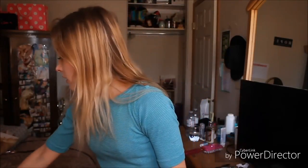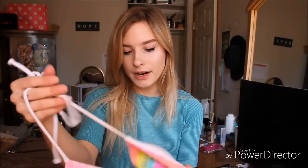It's from last year's collection as well. This one I actually got on Garage Sale. I don't know if you guys know what that is, but it's kind of like eBay. That's the best way I can explain it. So I bought it off of there, and it is so cute, and I've gotten so many compliments on it.